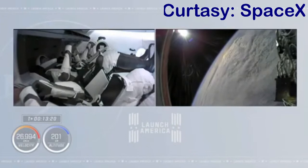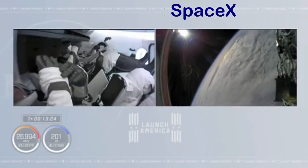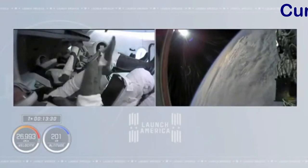And Endeavour, you cut out a little bit there. If the question was if you're go to open visors, you are go to open visors at this time. Copy and work. Thanks.